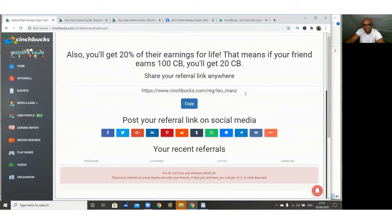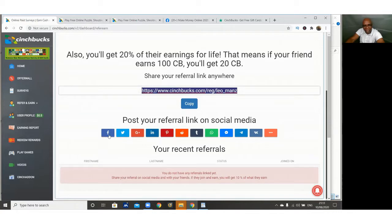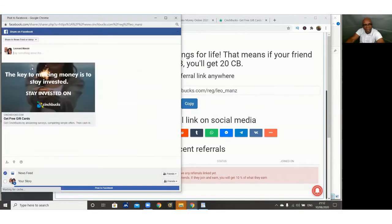Okay, so your referral link is there. That's mine. And if you want to send your link to Facebook, you just click that link for Facebook, for Twitter, LinkedIn, Pinterest, even WhatsApp is here, Messenger is here. Okay, right. So let me show you how it looks on Facebook. So this is how it looks when you send your link to Facebook.